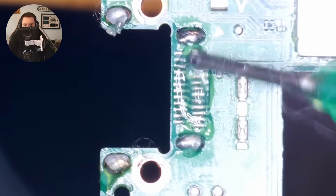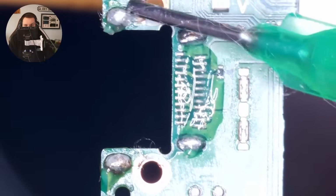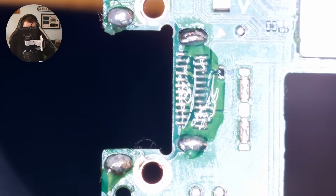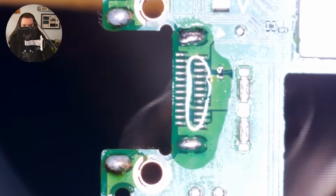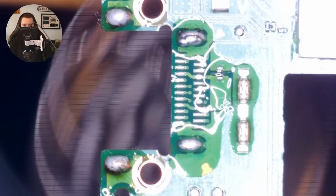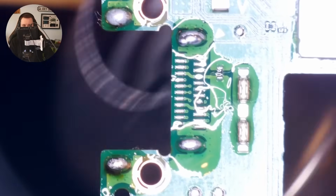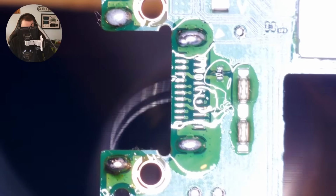Now, tiny bits of flux. I'm just going to spread this out, make sure we have enough, but not too much. That's fine. That's cool. Again, 50% airflow, 450 degrees Celsius, heating that board from underneath. Now we have the leaded mixed with the unleaded, so that means the melting temperature is going to be lower. So this shouldn't take, theoretically, as long as it did before.